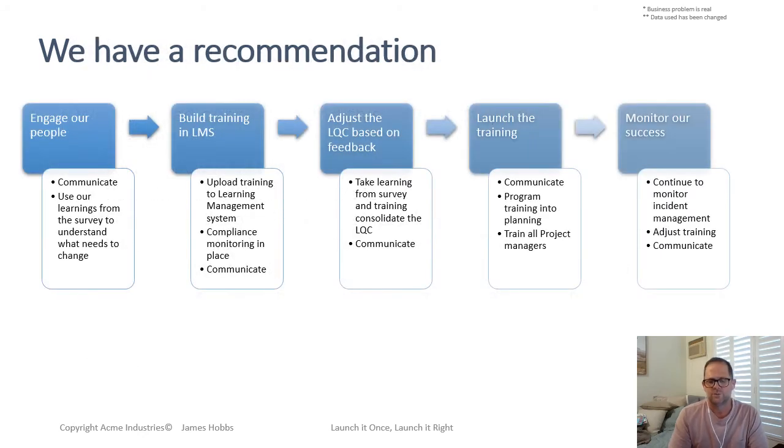What we've got now is a recommendation on how we could improve this and reduce those business incidents significantly. What we want to do firstly is engage with our people, and we've already done that. If you think about the survey we've done and some of the feedback that we've received there, we've already received that. We want to communicate that and tell them that we're listening. We want to build training into our learning management systems. So we're going to build a module, upload it there, and check for compliance. Before we do any of that, we're going to communicate and tell our people about it.